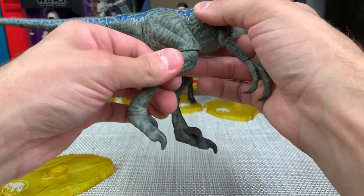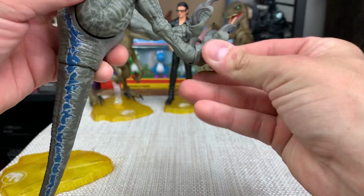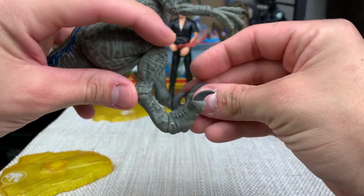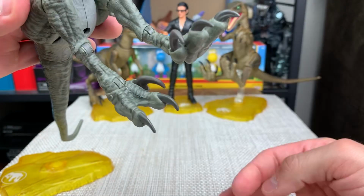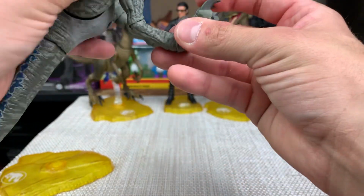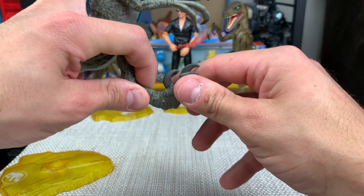Okay, so that's there. Let's go down to her ankle. So her ankle joint will go, let's see here, forward. Let's move this a little bit forward. And then we'll go flexion down here, all the way backwards, kind of a hyperextend there. And then let's see if these rotate all the way around. I believe they do. Yep. So that ankle also rotates all the way around.